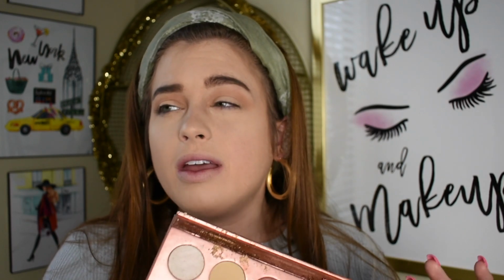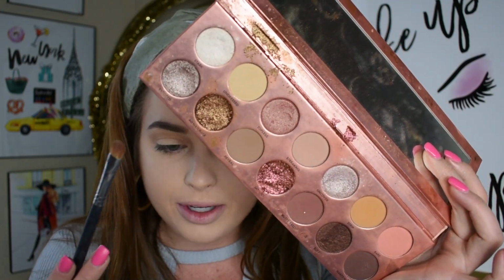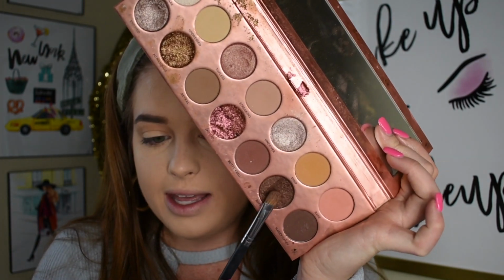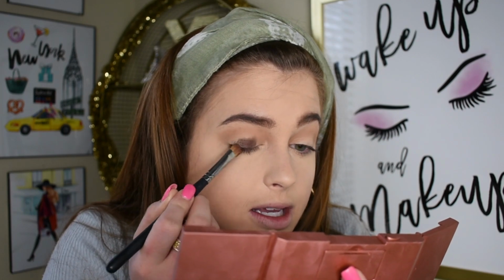This palette, when I first got it, I thought it was great, but then these two shades literally just fell out one day and I had to push them back in. But I'm going to try to go in the shade Buff right here. It's like a glittery, I like that name. I can name a palette that. The palette's kind of old. I've had it since last year. But I just want something that's super chocolatey.